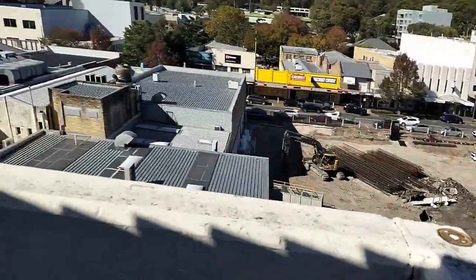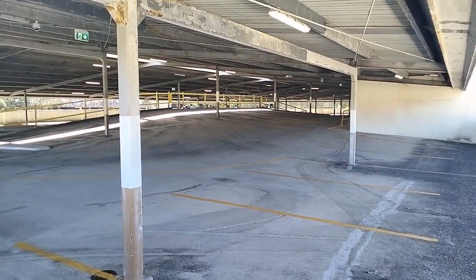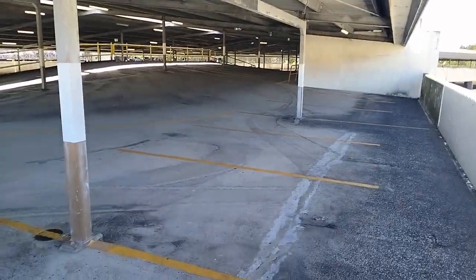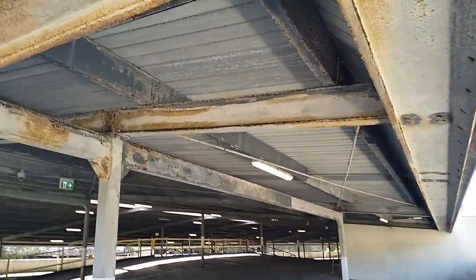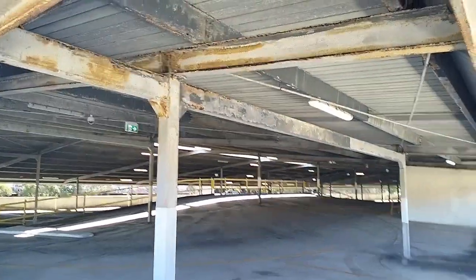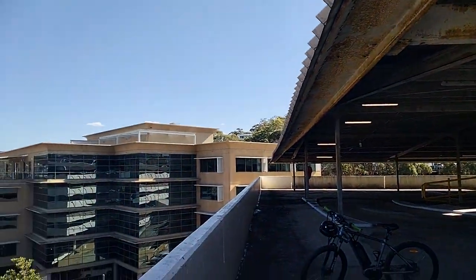So this is the location I'm actually filming from. It's a car park. It's supposed to be a car park, but I've never seen any cars really parked on the top deck. It's seen better days though.